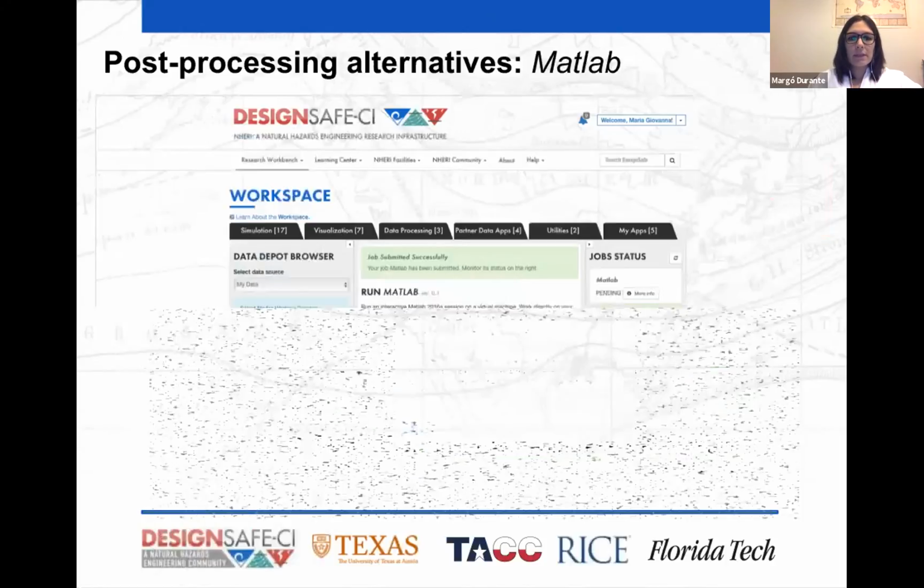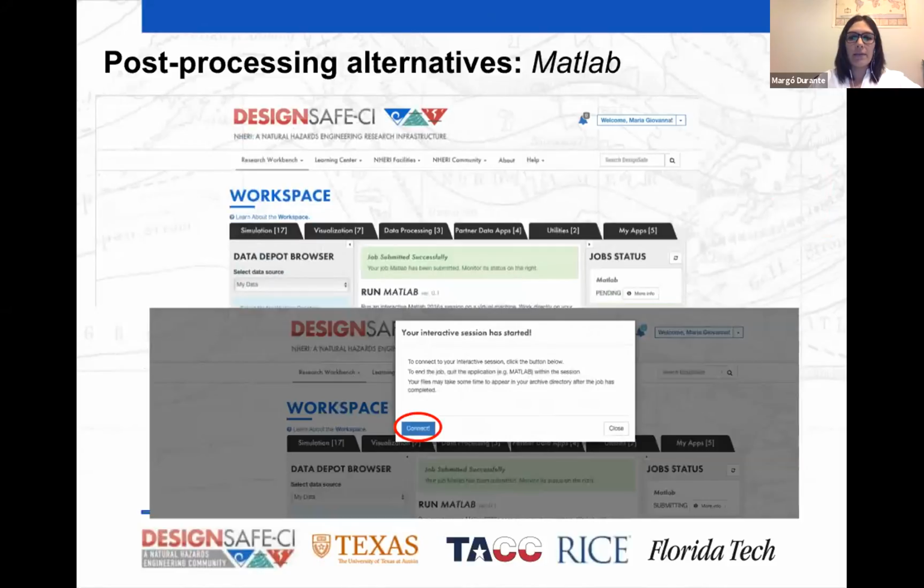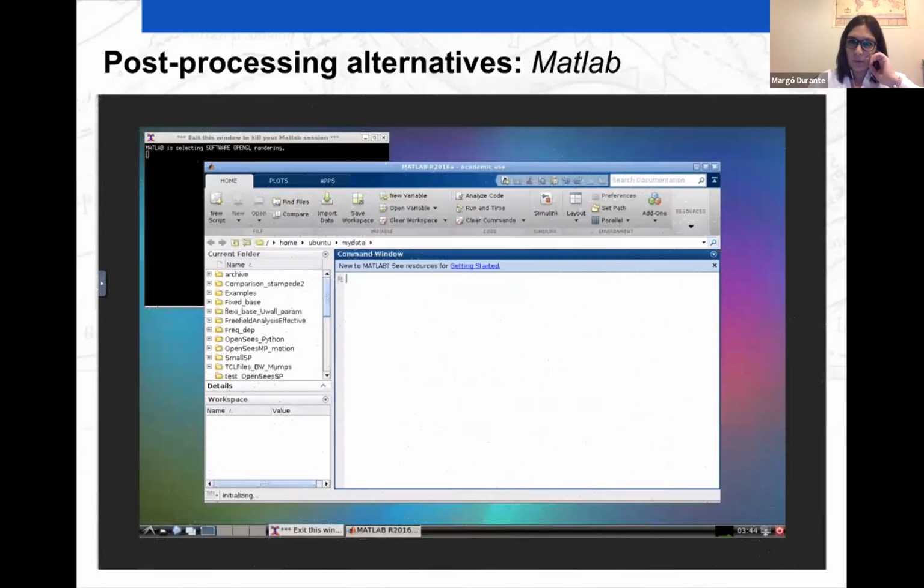Once you submit the job, in a few minutes you will be able to connect to your virtual machine. And once it's ready, that's what you will see on your screen. Basically, you will have access to the virtual machine with an interactive Matlab that will work exactly like your Matlab on your computer.